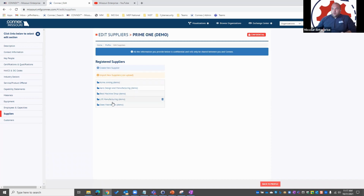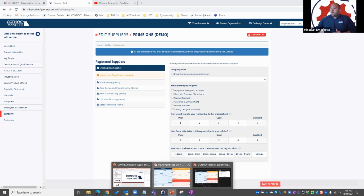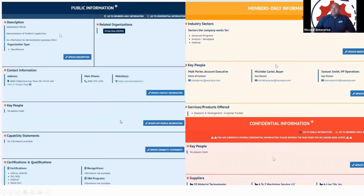This is where you would actually upload your suppliers. You'll see as you go through any of these areas here, it says what's confidential and what's not confidential, what's members only in what areas. So this is a confidential section actually, where you can only have that information uploaded for yourself and be able to see that yourself. So whenever you upload those and create a supplier, you'll be able to go through that. Jerry's going to talk a little bit more about this as we go further into it, but I just wanted to give you an idea of the differences between that public, members only, and confidential information.